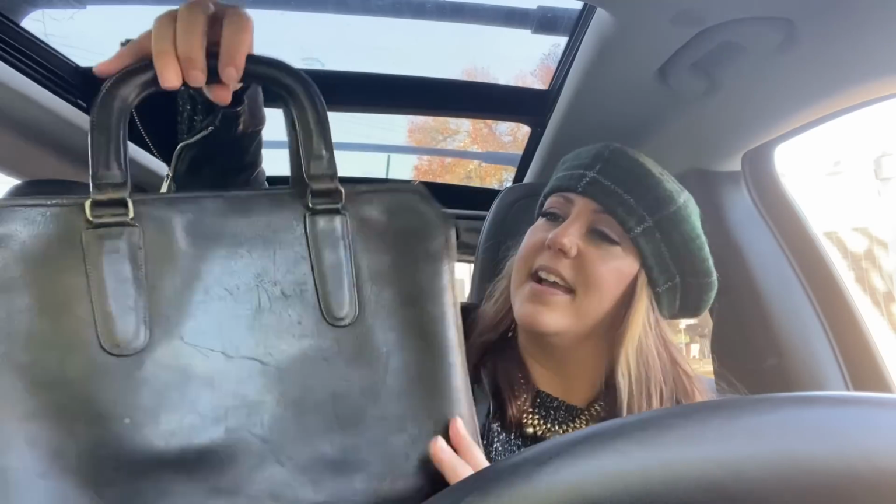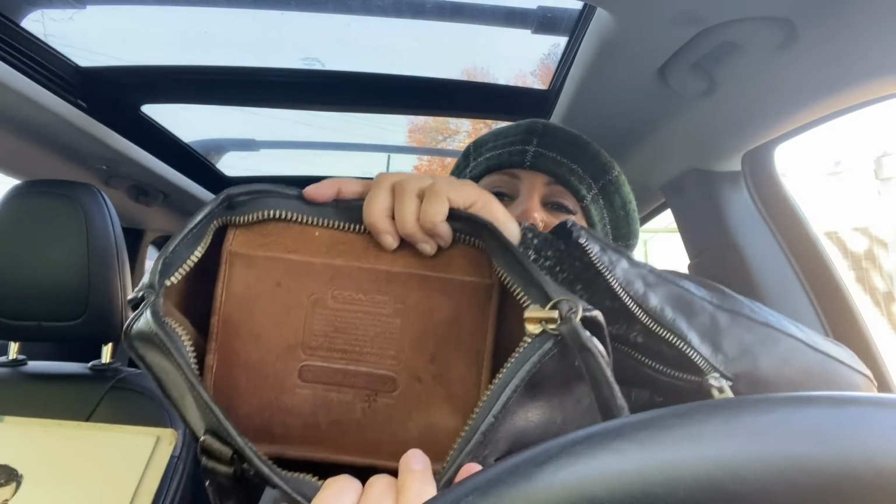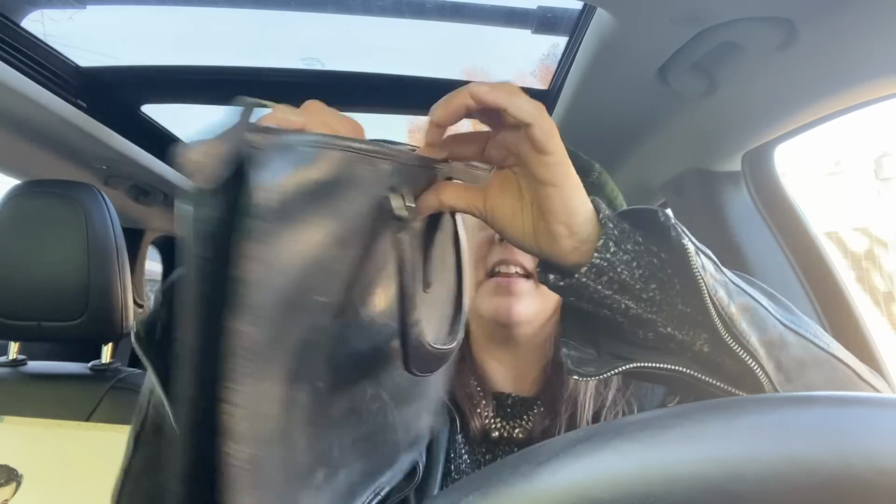Me old eyes, I can't tell. I don't think it's black. I think it's a dark chocolate brown. And when you open it up, always check the zipper. When you open it up, that's where you see the vintage Coach label there. I'm really excited about this one. I'm going to use this one for myself for a while.